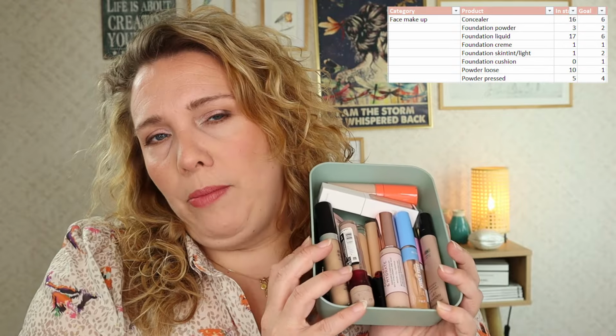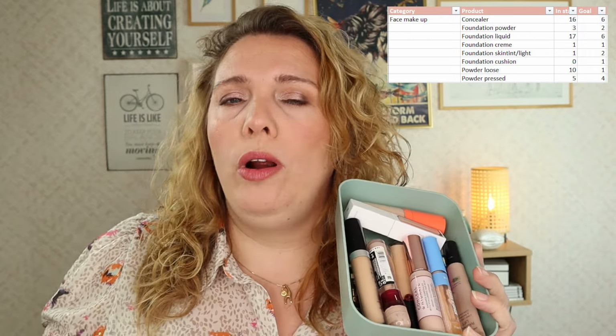that's a waste. Okay, we go into face makeup, and I'm going to start off with concealer. This is my little concealer basket. I have 16 in my rotation right now. I have 2 in my top drawer. That's a whole different video. I am trying everything out because I need to decide what I want to get rid of. There are 2 in my top drawer right now to try out this month.